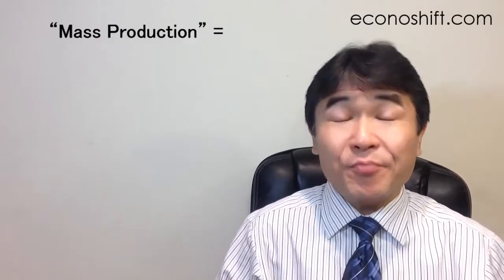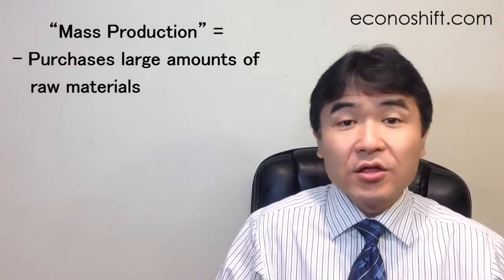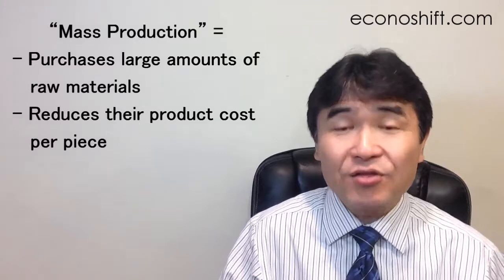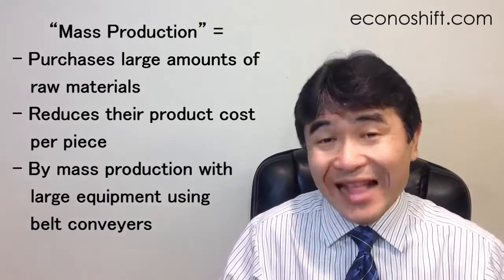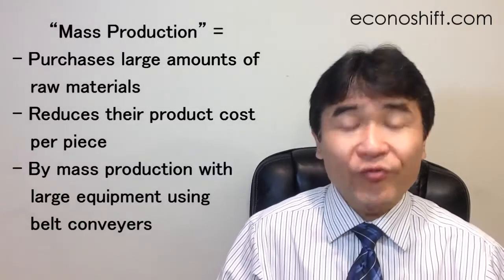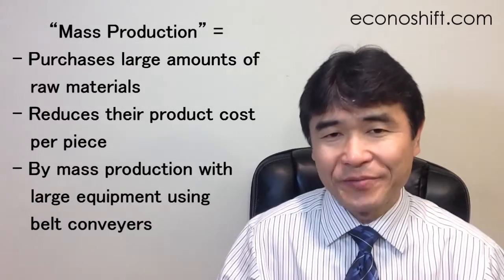Another way is mass production. It purchases large amounts of raw materials when those prices are low and reduces product cost per piece by mass production with large equipment using belt conveyors. Decades ago, Ford became the number one in the world with this method.